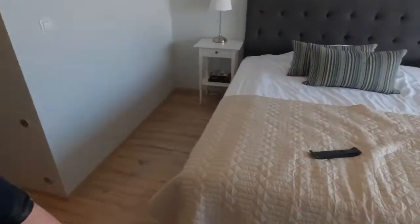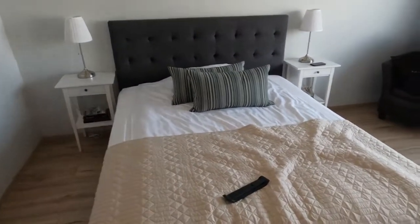What's that all about? Is there anything in the suitcase? Can it even be opened? No, it's a decorative suitcase. It's very nice. Here is the bed, which is a very nice bed. I think it's actually an actual double bed. That's the first time in a while we've had an actual double bed that wasn't two singles stuck together. Did we have that one last night? I think last night we had a proper double as well.